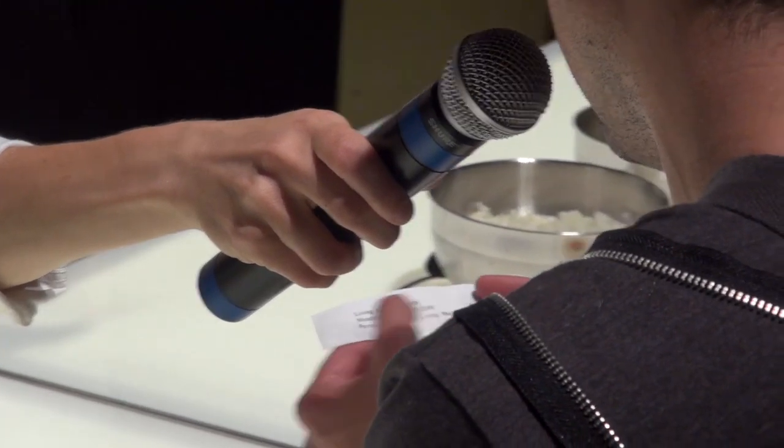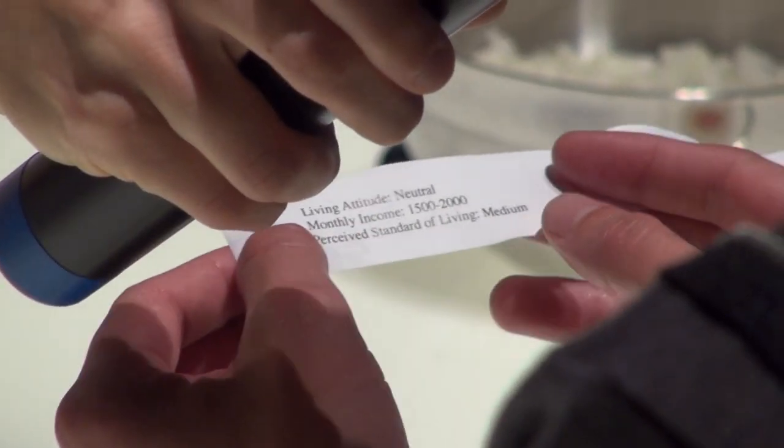Living attitude neutral. Monthly income 15 to 20 hundred. Perceived standard of living median. Yeah. So it's an average drink. You have a very average pina colada right now.